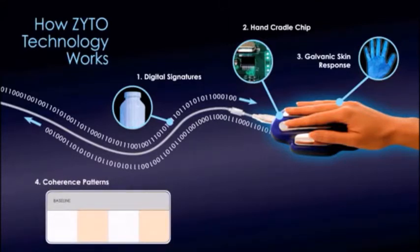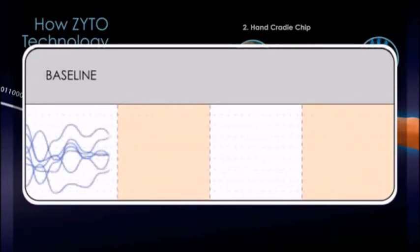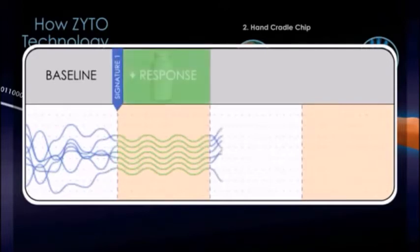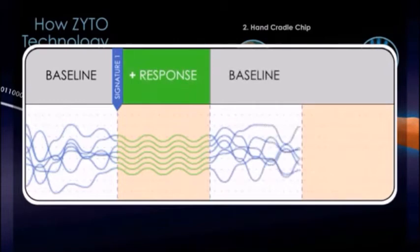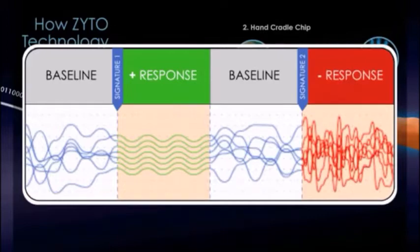Coherence is a state where two or more things exist without conflict. By tracking multiple inputs, Zyto technology can calculate shifts in coherence as the body responds to each digital signature. Signatures that create greater coherence than the baseline are given a positive score, and signatures creating less coherence than the baseline are given a negative score.